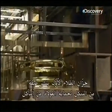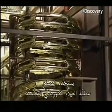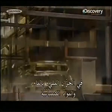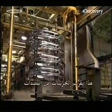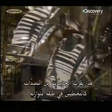The first plating tank applies a coat of nickel to protect the steel from corrosion. The next tank applies the chrome layer. The factory uses the standard electroplating process. In the water and chemical filled tank, it laces particles of the plating metal with a positive charge and runs a negative charge through the bumpers. This magnetically draws the particles onto the bumpers in an even layer.